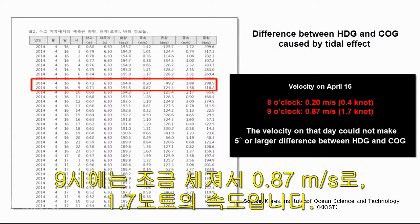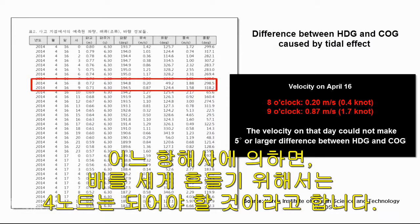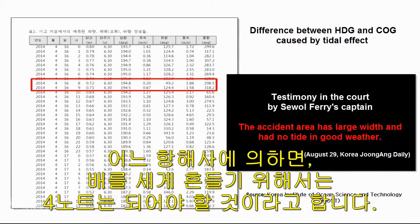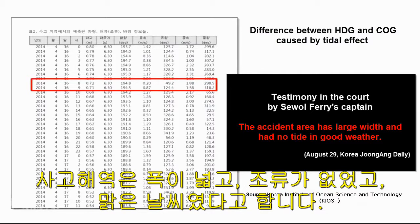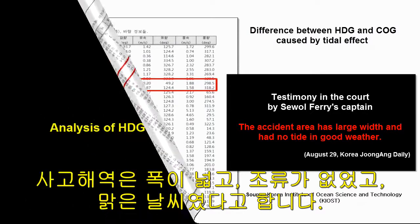At 9 o'clock, it became somewhat higher and was 0.87 meter per second, equivalent to 1.7 knot. A mate said that, for shaking a ship vigorously, 4 knots of velocity would be required. In addition, the captain of Sewol Ferry testified in court that the area of the accident has a large width, had no tide, and the weather was good.